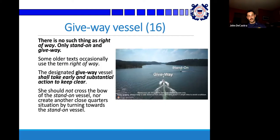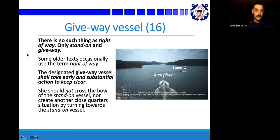Okay, so now we're getting into the responsibilities of the give way vessel, which is rule 16. This statement right here, where it's talking about there is no such thing as a right of way, only a stand-on vessel and a give way vessel, alludes to, once again, rule number two, good and prudent seamanship. The stand-on vessel doesn't necessarily have the right of way. They're just supposed to maintain their course and speed. Whereas the give way vessel, it is your responsibility to take substantial and early action to avoid that collision.